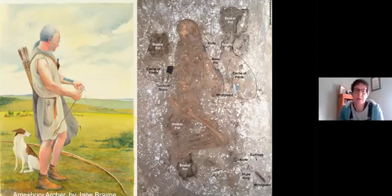Now, the famous thing about the Amesbury Archer was that his isotopes were looked at, and I believe that later in your lecture series you've got Ian Armitt coming to talk to you about isotopes and DNA in a bit more detail. So I won't go into too much detail about how isotopes work and how archaeologists use them. But in short, they showed that he had been living as a child in continental Europe, probably somewhere in the Alps. And so he's somebody that has arrived in Britain at the very earliest part of the beaker period.